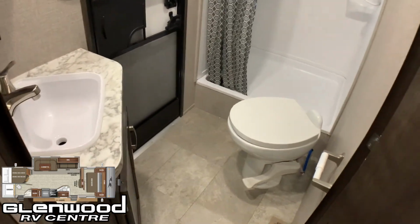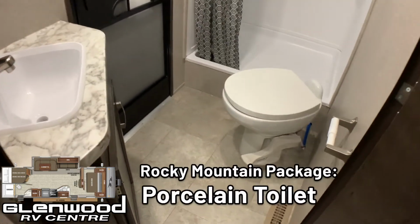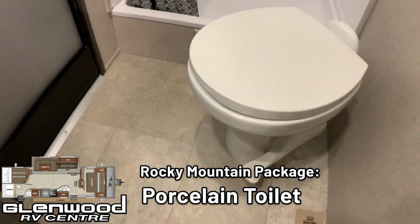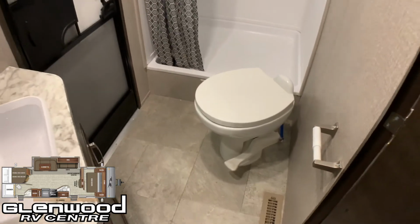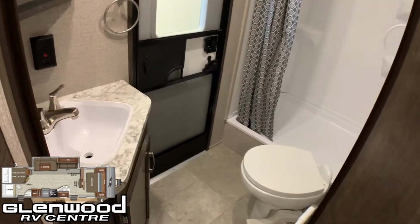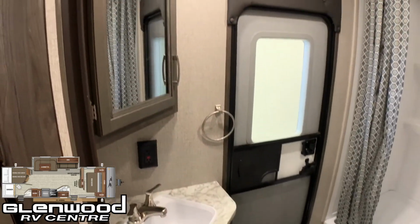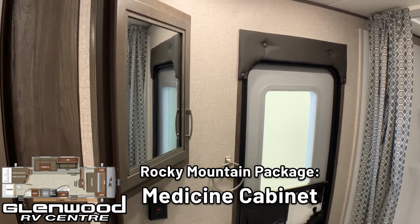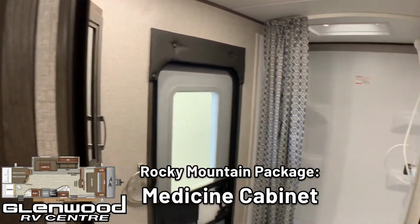Part of the Rocky Mountain package is having a porcelain foot flush toilet. That's how I can usually tell, you just tap on it. If it sounds like porcelain, it is. You'll notice if it's plastic. And above the sink, there is also a medicine cabinet. I think the medicine cabinet is part of the Rocky Mountain package.